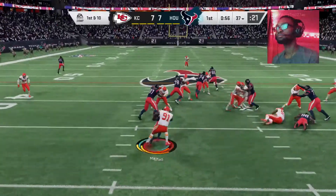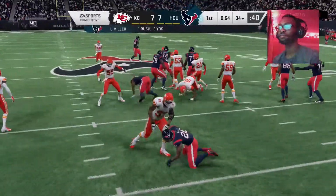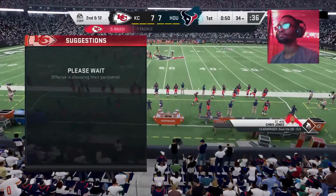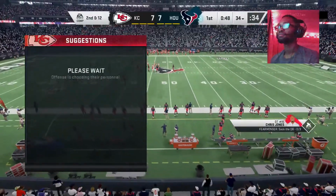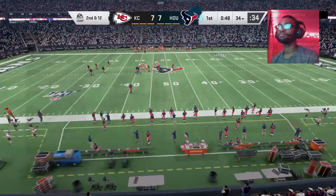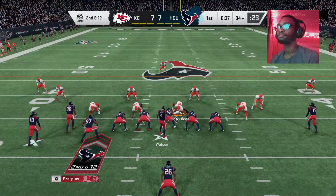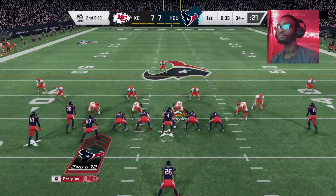Now a first carry for Lamar Miller. And he will lose yardage back to the 34-yard line. It's a loss of 2 there, bringing up 2nd down. And the big fella stuffed that one up in a big way. I think doubling him has to be a priority because you can't move up to the next level if you don't take care of him first.